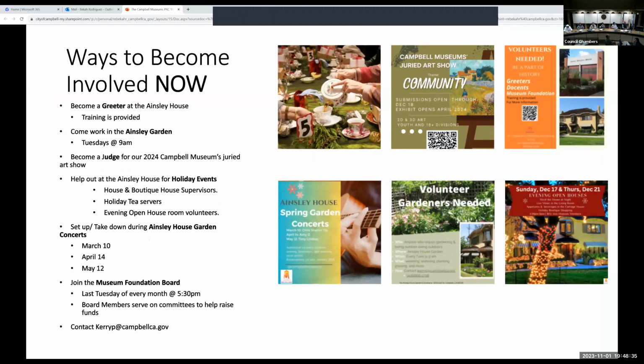The Ainsley House does take a little more tech. It's running an iPad because you are processing store sales. At the Historical Museum, right now, we don't have a lot of tech. It's just turning on a TV and counting cash, but it really is a great way to meet the public and see what people are interested in or meet people who are traveling from out of town. I do provide all training and we shadow until people feel ready.